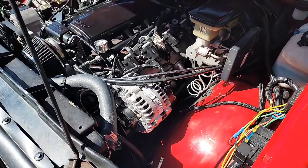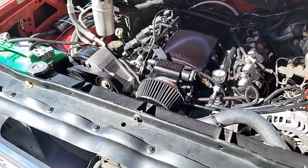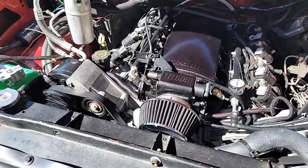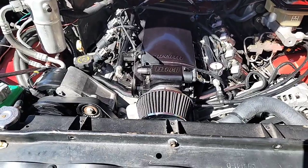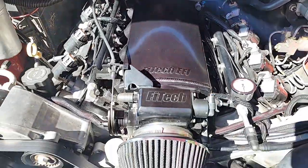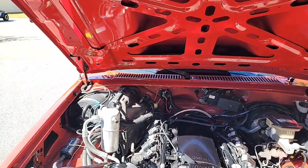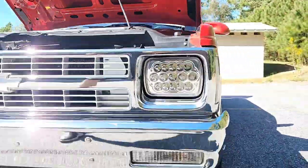Power steering, power disc brakes. Again, the Phytec fuel system is all new. New fuel lines, new tank, new sender, new fuel injectors. Of course, the intake system and the fuel injection system there is new as well. There's those aluminum heads. This thing is a blast to drive. All right, let's get that hood down. Hang on just a minute.